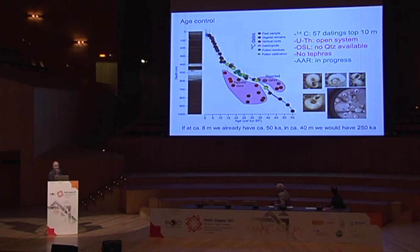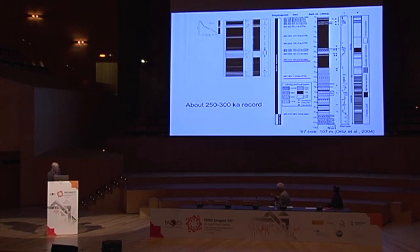But then we need to date the bottom part of the core, the rest of the core. This is just the first 10 meters here. We tried to do OSL, but there is not a lot of quartz, and there are no tephras in this area. We already have some amino acid racemization datings that I'll show you later, which we have mixed feelings about. But if we extrapolate these sedimentary rates to the bottom of the core, we'll have about 250,000 years in this record, which really agrees with the previous information.